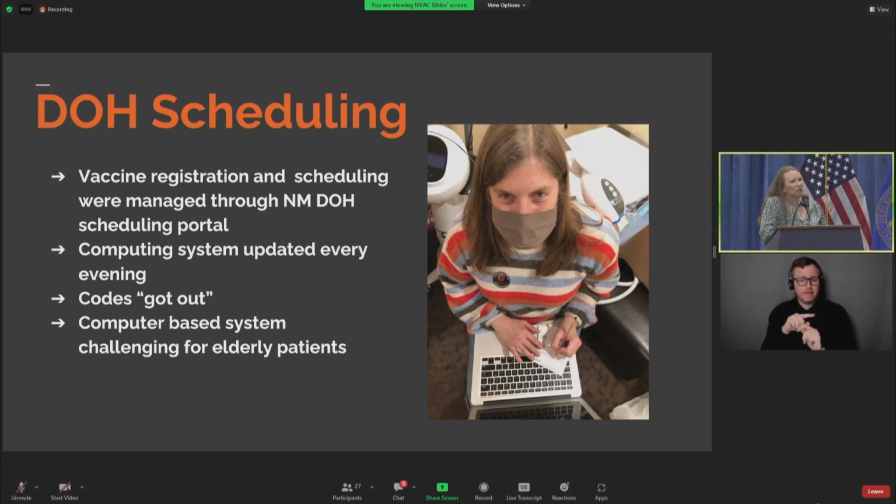At the time that we launched, the New Mexico Department of Health had launched a vaccine registration and scheduling system. This was an ongoing system. So we gave our first vaccine, I believe, on January 3rd. It was an ongoing effort. So we ran into some technology problems, of course. One of them was that the codes that were given to us to use as a scheduling tool in a town the size of Ruidoso got out. And before we knew it, we had lines of people who had signed up who were not necessarily eligible to vaccinate.